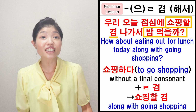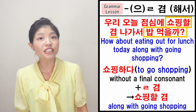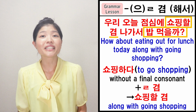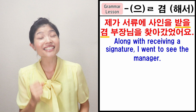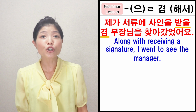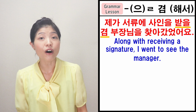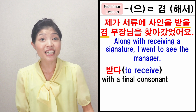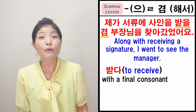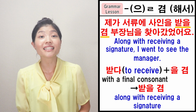You can see that this speaker intends to do two actions, such as eating out for lunch and going shopping, by using ㄹ 겸. Crystal clear? Now, let's read the next sample sentence. 제가 서류에 사인을 받을 겸 부장님을 찾아갔었어요. Along with receiving a signature, I went to see the manager. Here, since the verb 받다, to receive, has a final consonant, you will attach 을 겸 to make 받을 겸, along with receiving a signature.